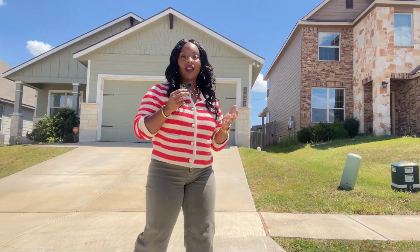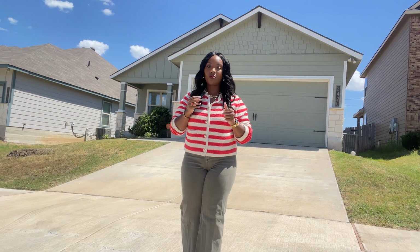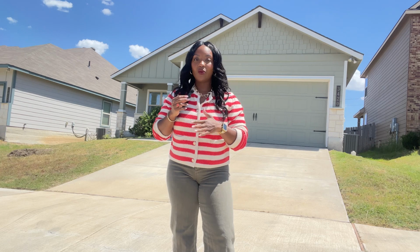Today we're going to take a look at a home priced at $255,000. This is pretty close to our average price range here. When I say average, we have homes that are well above it, and some below it. It really depends on your needs, how many bedrooms, bathrooms, and what all you may be looking for in your next home. But let's take a look at what $255,000 gets you here in Killeen.